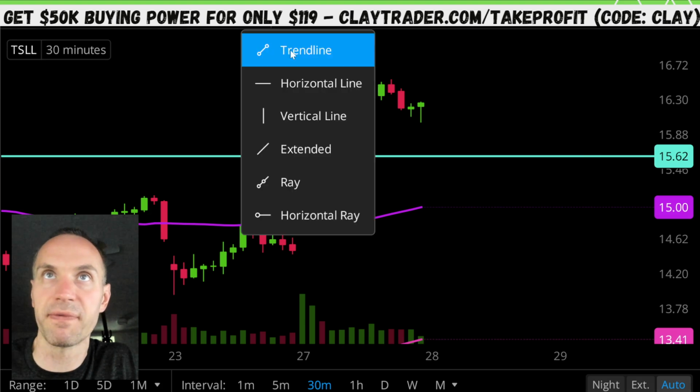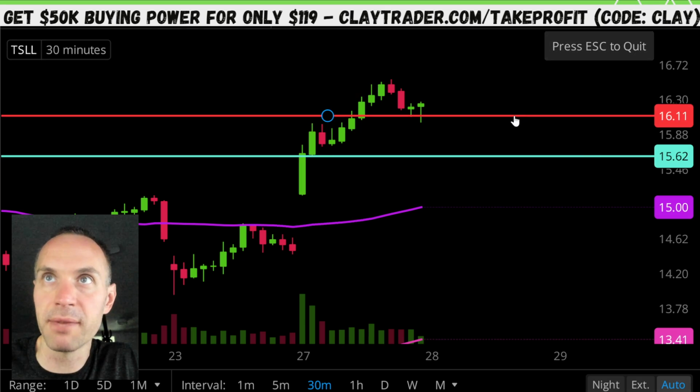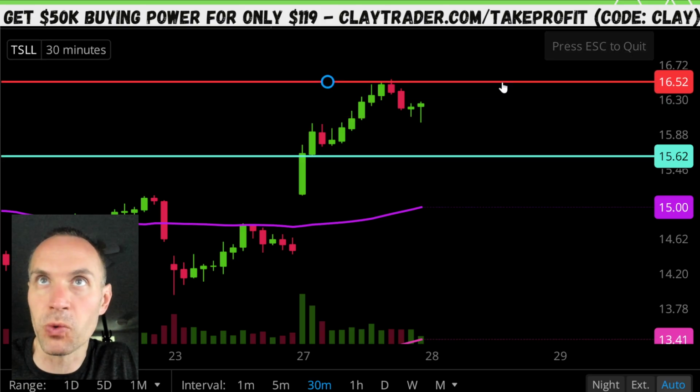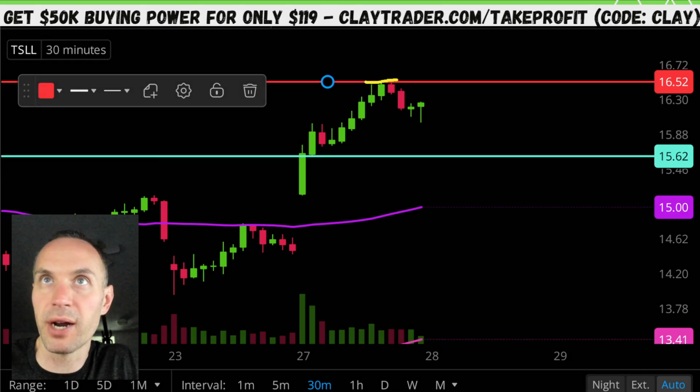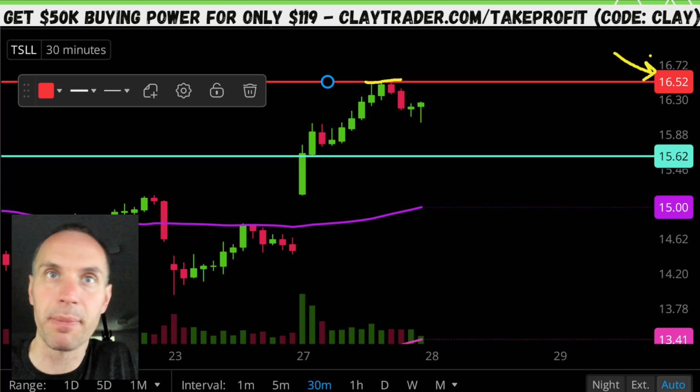In terms of areas of resistance and levels that you'd want to keep an eye on from the resistance side of things, no need to overcomplicate it. Just ask yourself a very basic question. Where did the party stop today? And you can see on several occasions today, price stopped right up here at right around basically $16.50. So keep a close eye on that. But anyway, look at it. Very, very good start to the week.